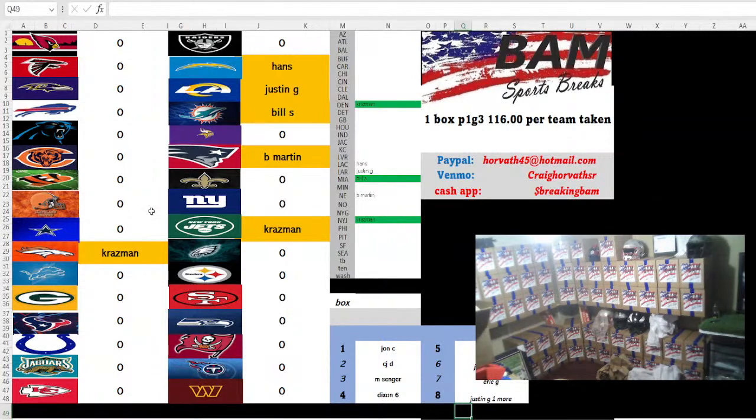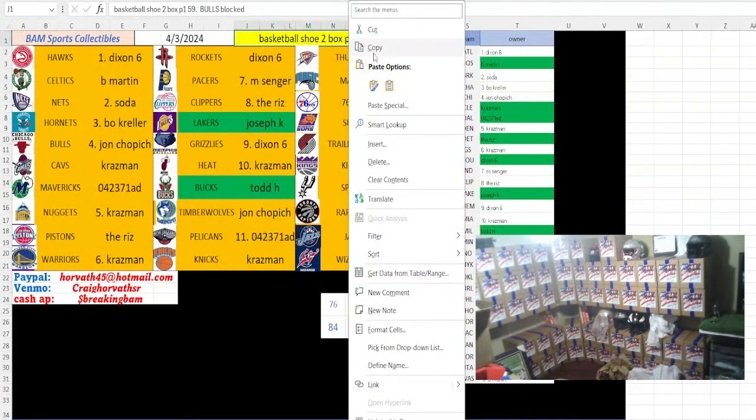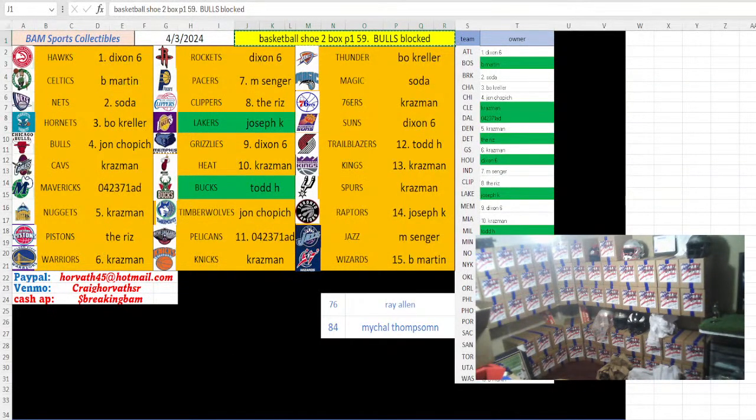All right. Real quick, I want to look at something because I'm going to do this basketball. Let me copy this and put it on the new grids.